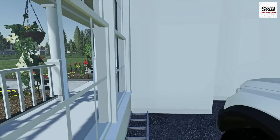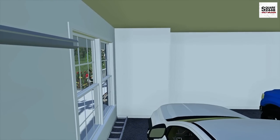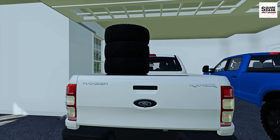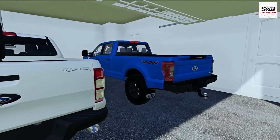Now, I really do like parking here in the garage. It's just a big upgrade here for us, and it keeps the vehicles nice and clean. Now, I actually think we'll leave that in there, and we'll get this door closed.